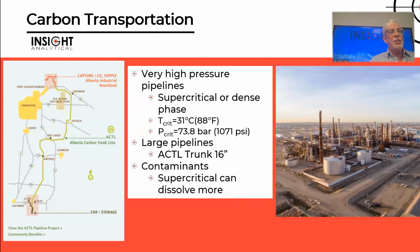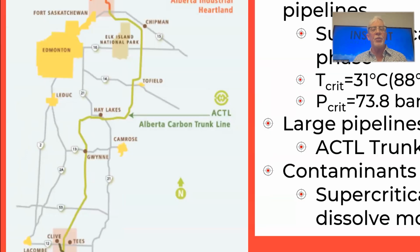When we're going to think about doing that, generally the facilities where we're going to capture the CO2 are not going to be nearby where we're going to do the sequestration. So one of the things we have to consider is the transportation of that CO2. What will typically be done is this will be transported in a pipeline someplace for storage. The map on the side here shows what's going on with the Heartland Industrial Complex and some of the Alberta Carbon Trunk storage.